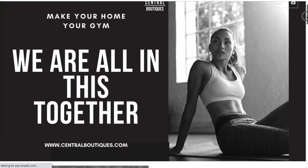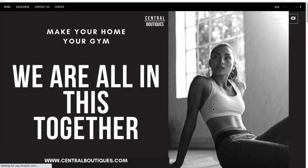I would optimize this hero image a little bit more with a call to action such as shop now, and then link it to the relevant collection or a product so people can click and shop, which will improve your conversion rate further.